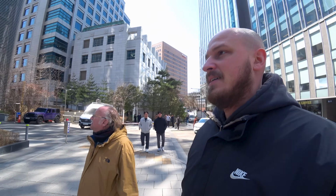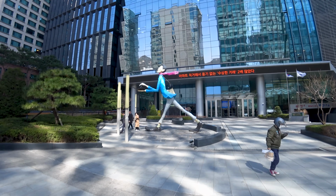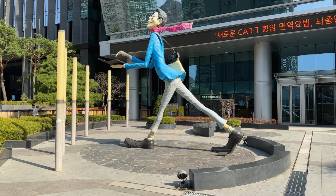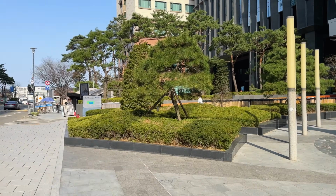Right. This sculpture is kind of famous. I like it. Just because it's colorful, sweet and evocative, a little funny. A guy with a laptop computer is strolling along in the wind, clearly, with his scarf, and just a happy Korean, comically big feet, big shoes. Yeah. I don't know, it's characteristic.